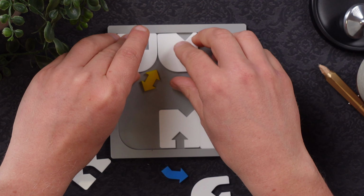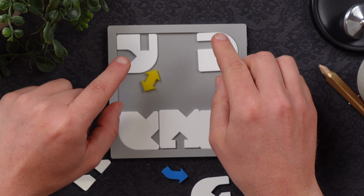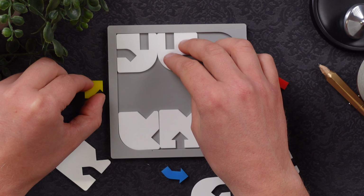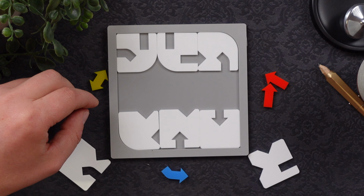So now it's just a case of trying to figure out which of these pieces. I'm pretty sure this is going to be the solution. We still need to have two, I'm pretty sure, sitting in these corners. So we're going to have two curved pieces creating this space. So we could have something like this. And then how does the rest of it work?